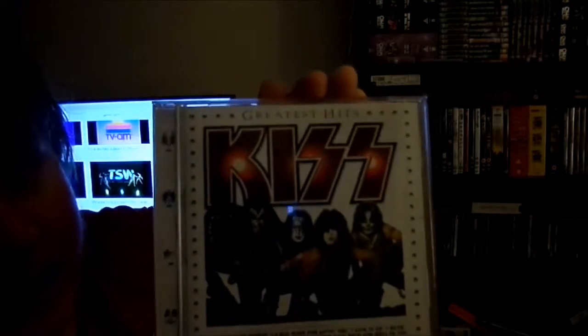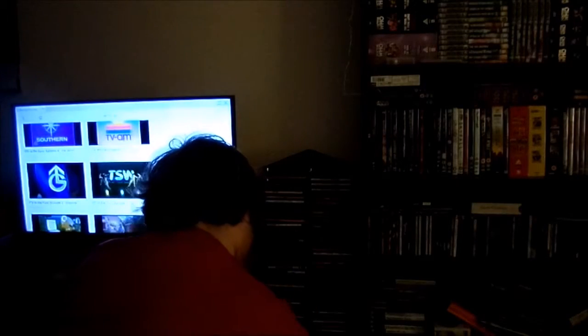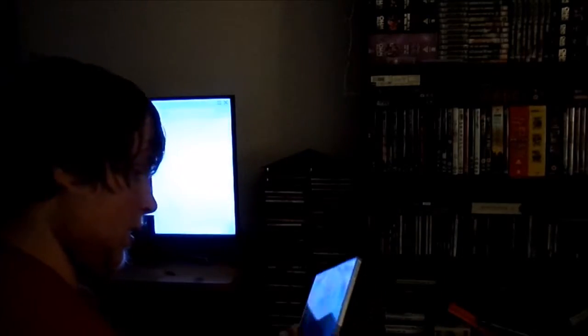Got Kiss. Great band here, Kiss, greatest hits, featuring some of the hits from the 70s. Good, brilliant. And also, we've got one of their most recent albums, Sonic Boom. Who else have we got here? Got another one in here which I found called Living Colour, Time's Up. Got another one here, Lillian Axe, and that's Love and War. Great 1980s group, isn't there?